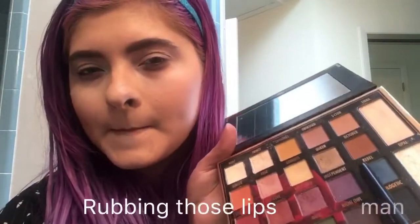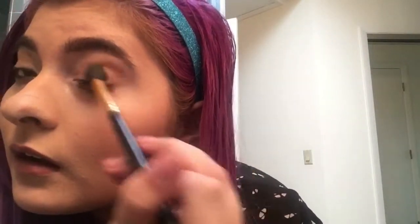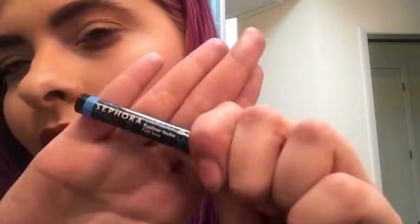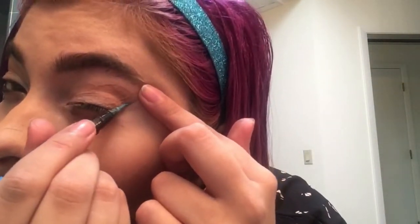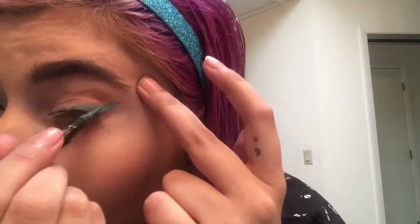Then with the same brush, I'm going in with the shade October, which is a kind of medium orangey brown, and I'm applying that to the outer corner as well, but not on the crease, just the outer corner. And I'm using the same brush because, again, it's going to be nice and light. I'm using the Sephora eyeliner, and this is a blue one. You can use any color that you want. I just wanted to use this blue one.